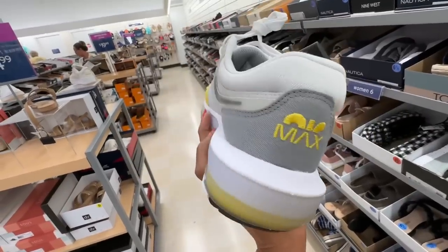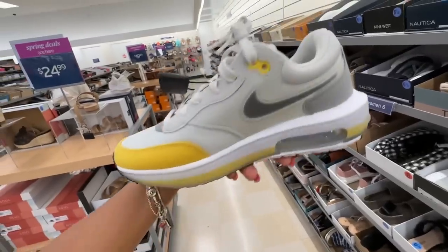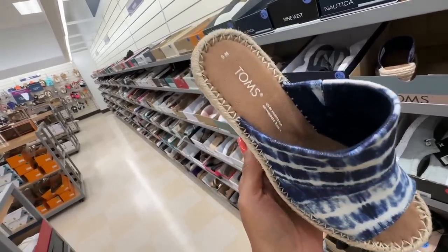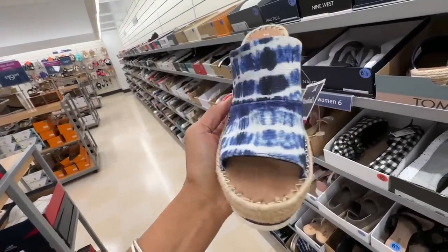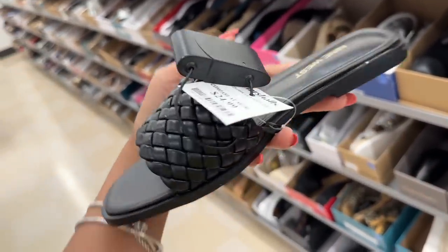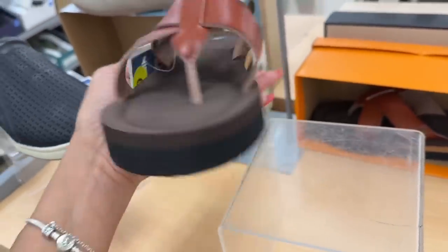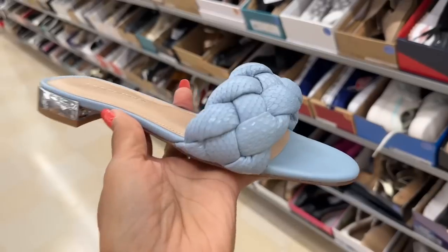So these sneakers are TJ Maxx. And you know TJ Maxx can be expensive. It's $50 here. I love the colors too. Ooh, look at this. Tie-dye, and it's by Toms. I would wear this. $30. These little flats are cute. $10, braided up top. $25. But this is Rocky Dog. $15. Sometimes you just need something comfy. This is nice.